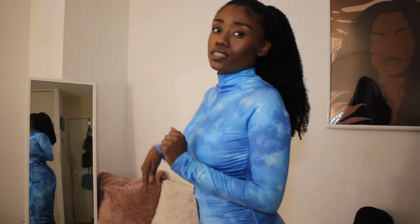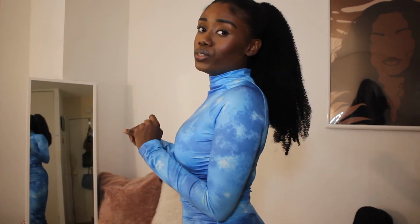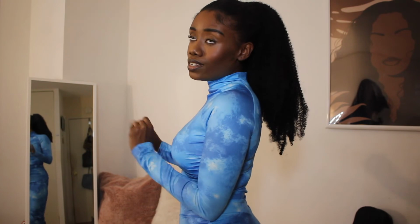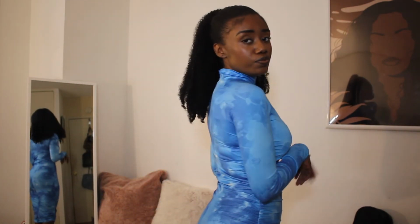I don't know if you guys can like see in my mirror like the length of these dresses. So like I put the mirror there so you guys can see that. Hopefully you can see it. Hopefully. Yeah. This is cute.